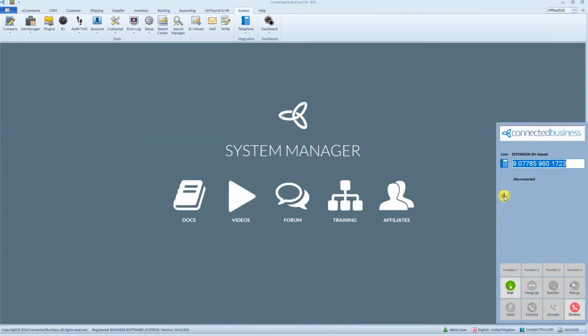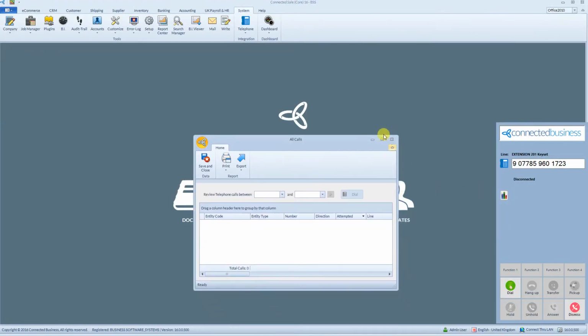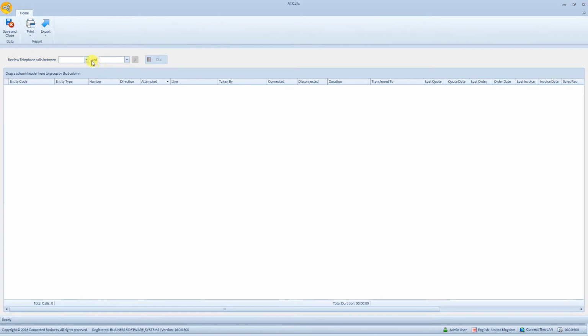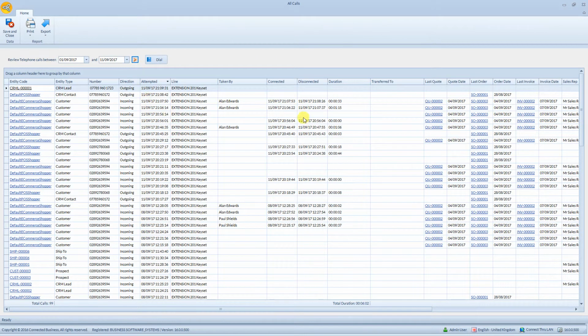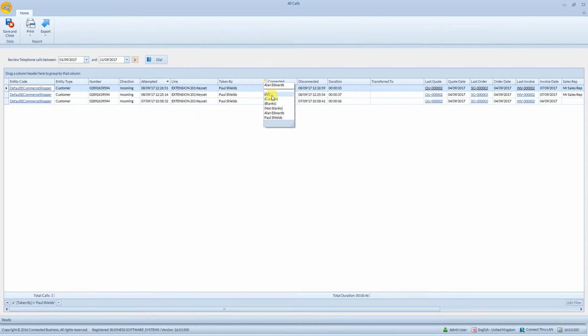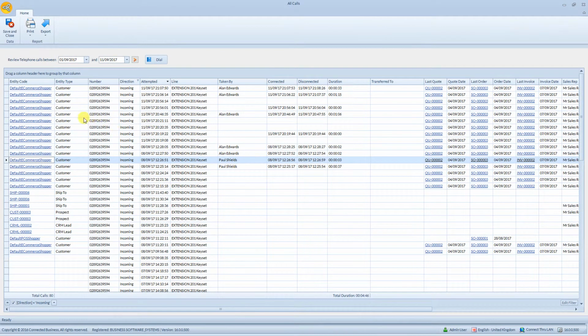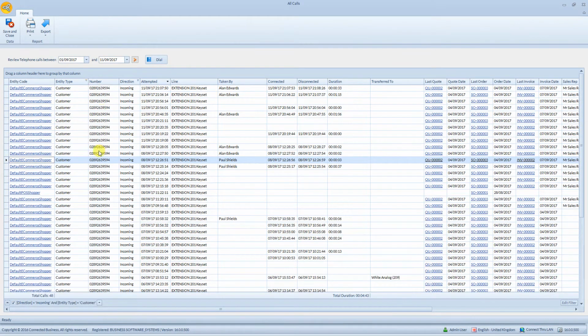Now, if I went back to my telephone system, on the wee button, if you notice there, I went a bit quick, I double clicked on that button there, that brings me up my call logs. So I can go the 1st to the 21st, and it brings me up a list of all the calls that have been in. Now obviously I can search in here by, I want Alan Edwards, so that's myself. I can say by Paul, that's him. We'll just go back to all again. I could go and select only the incoming. I could go in here and say I only wanted to look at the customers.